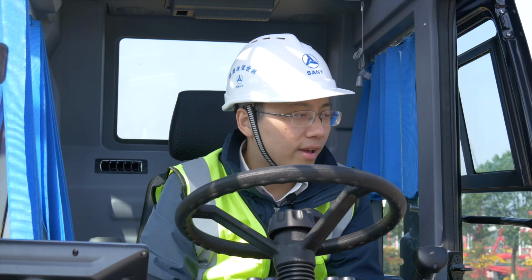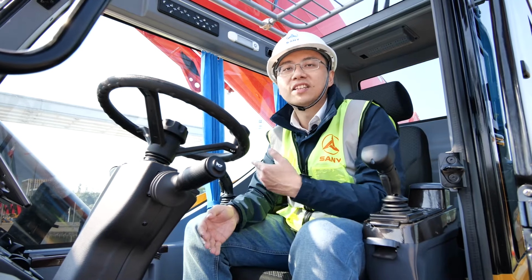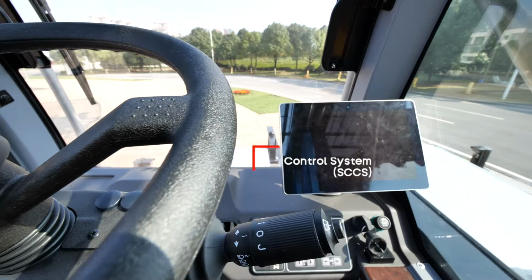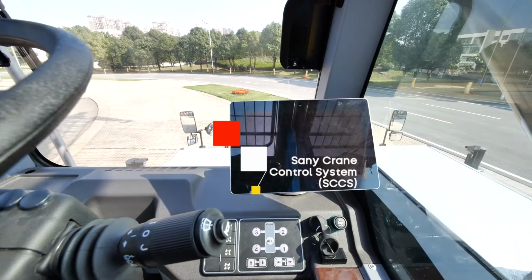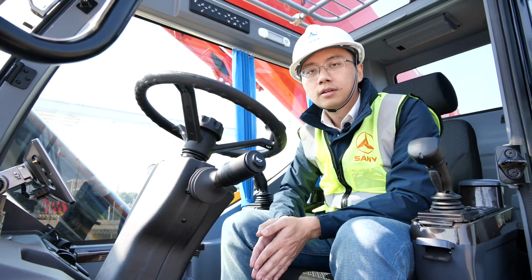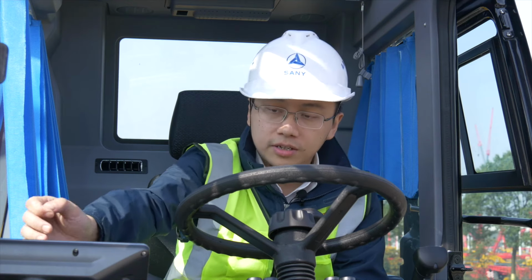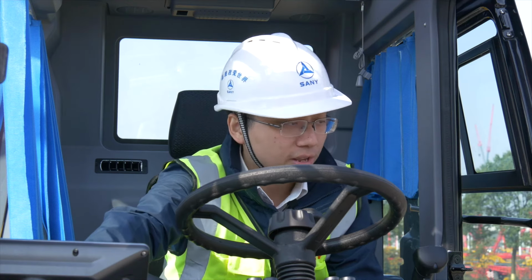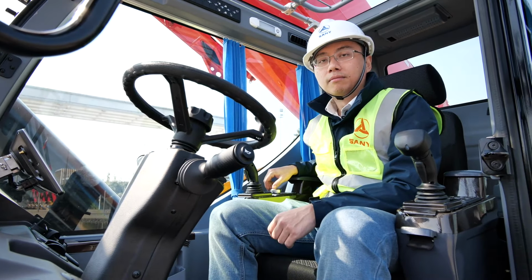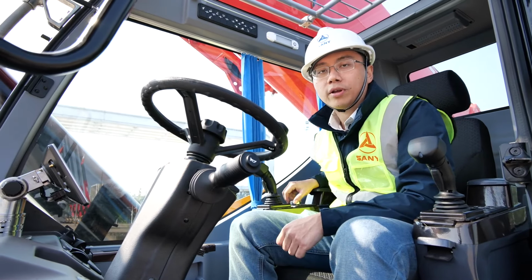All Sany rough terrain cranes are equipped with the industry-leading Sany crane control system. It is designed in-house by Sany. The system is accessed by a gorgeous 10-inch full-color touch display. It is integrated with load moment limiter, virtual wall, and self-diagnostic capabilities. The display can be controlled either by touch or by this control knob right here. So the operator doesn't always have to lean forward when trying to operate the screen.